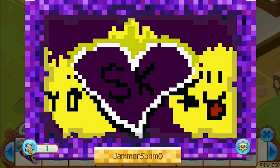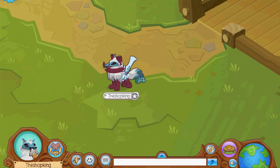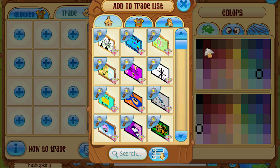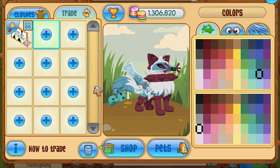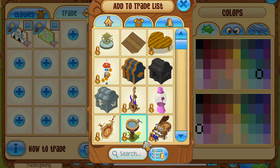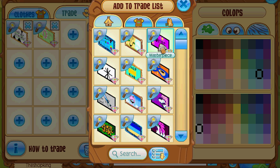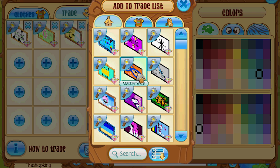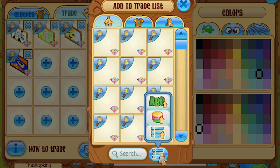And the last one is a magenta heart. Whoa. A magenta heart. That is very cool. Jammer 5 BNMO. Sweet. And once again, like these random masterpieces, I do not have room for, I mean, you gotta understand, I get 100 masterpieces a day. I don't have room to keep all of these. So I just give them to other people that might like to have them. So I will throw these on my trade list, give them away.